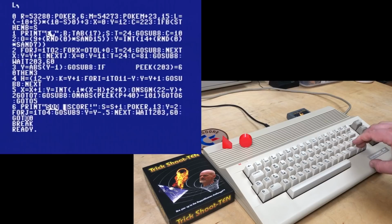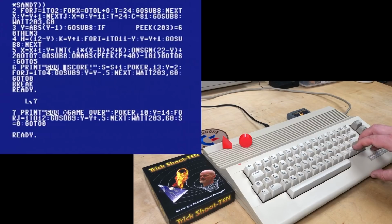And what's line 7? Yeah, and line 7's the game over case. So this seems to be the main game loop while it processes your shot and plots on the screen. And then either you score a point and your score goes up. And then it goes back to the beginning of the program. Or otherwise it does a little game over routine here.